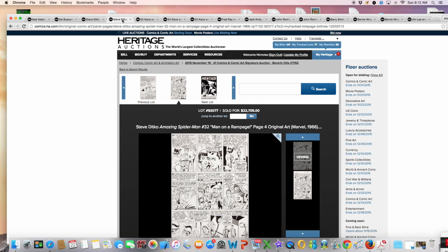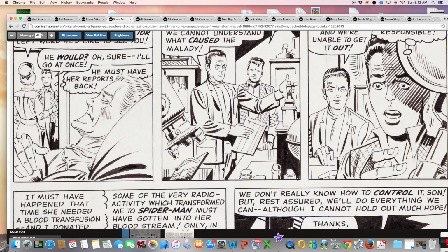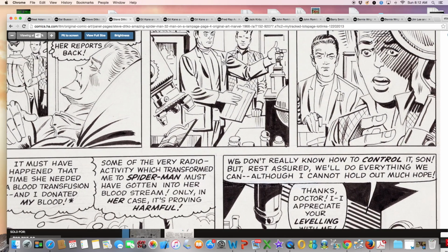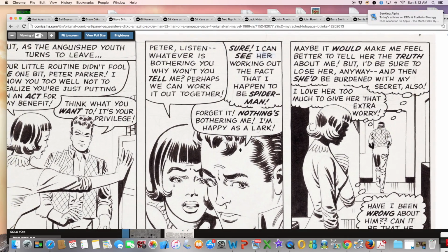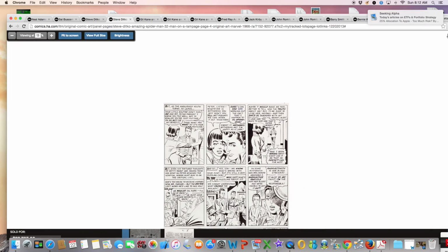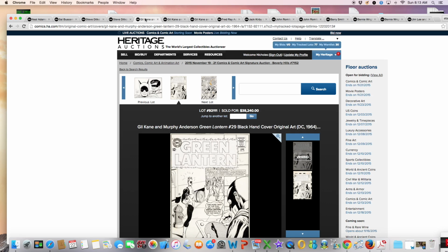But take a look at page 4. 22,705. Big difference. And it's not even an action page. It's a page where you don't see Spider-Man, you see Peter Parker. Look at that. So there's a good example, for those not familiar with original art, that the content of the page absolutely plays a big part in how the market values this page, okay? Every page can be very different depending on the content. In general, the splash page should bring in the biggest buck, but not in this case.